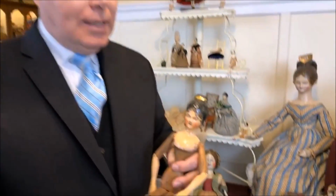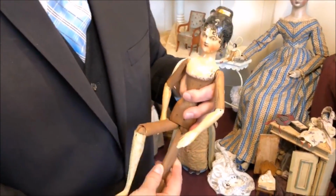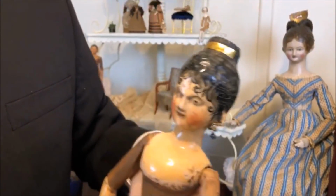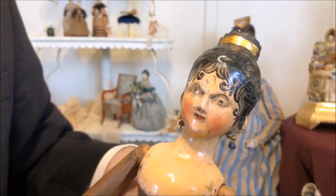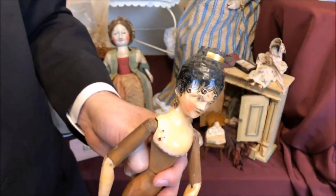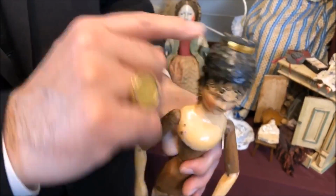So I think we could safely go to this girl. And this is just a wonderful doll. Look at her face, and the hair tendrils coming down and those eyebrows. And the carving marks. She's everything.